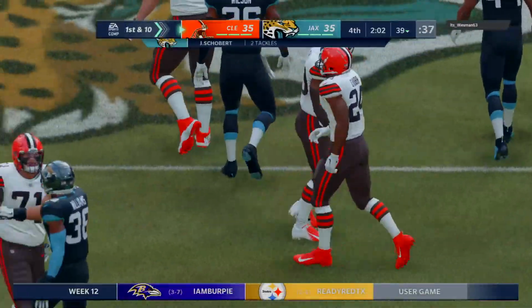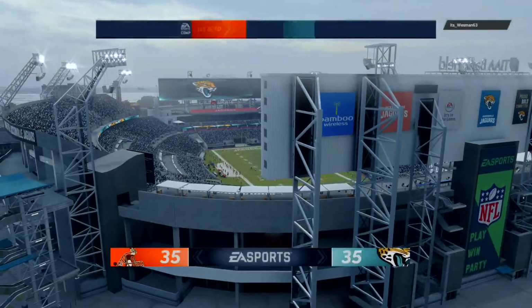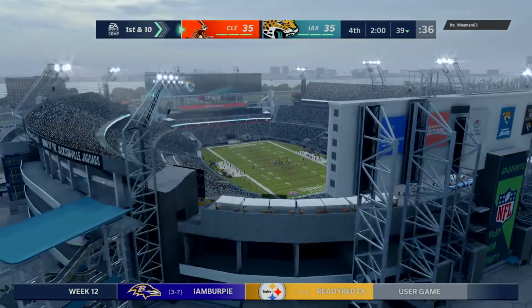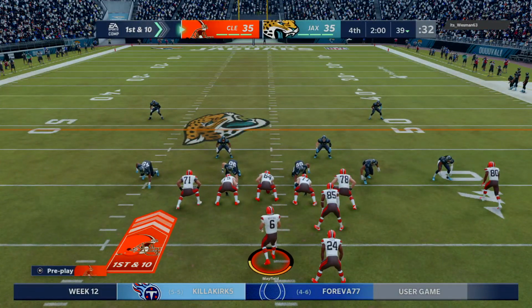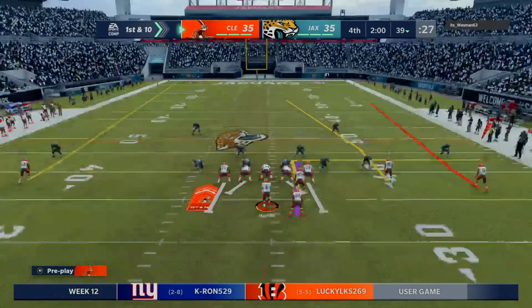3rd and medium. They opted to run instead of pass, and it worked. First down. Getting down to the good stuff. All tied with 2 minutes remaining. So the Browns in possession of the football here as we get you reset. They've got it 1st and 10 as they search for a go-ahead score.